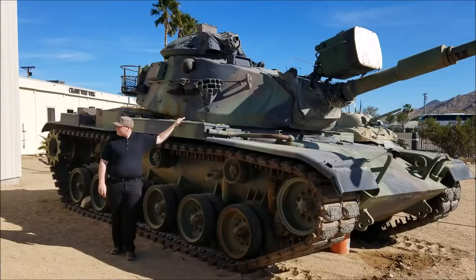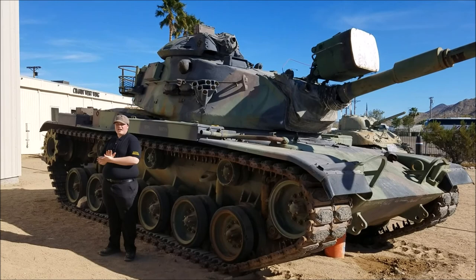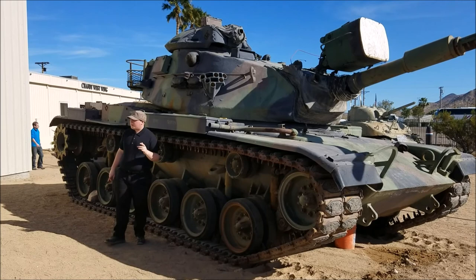These 2 here are complete M60A1s. They are both running. They are 2 of our running tanks. The M60 was used in Vietnam. I'm not sure about Korea, but I know definitely Vietnam.